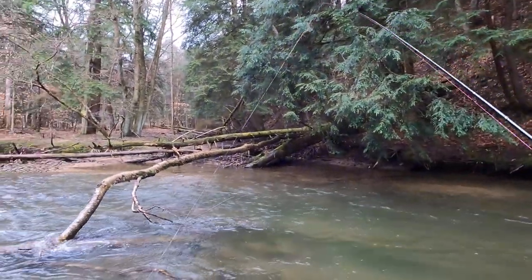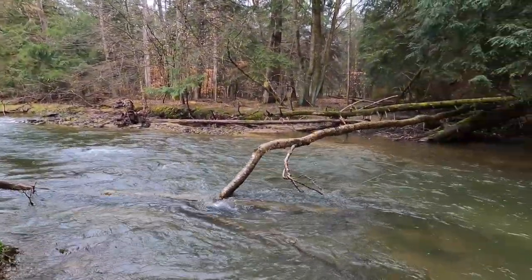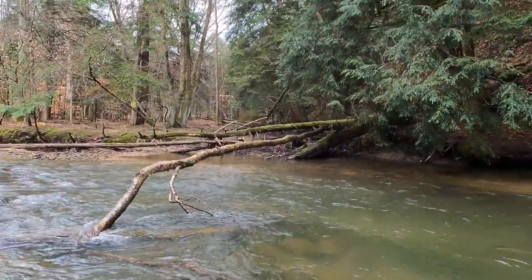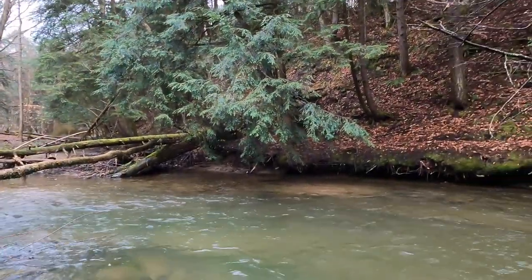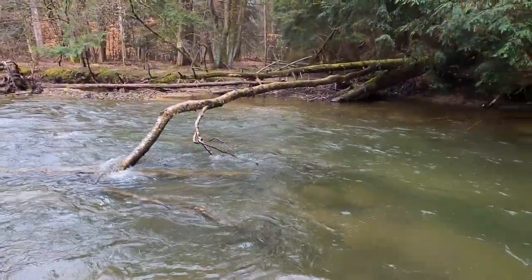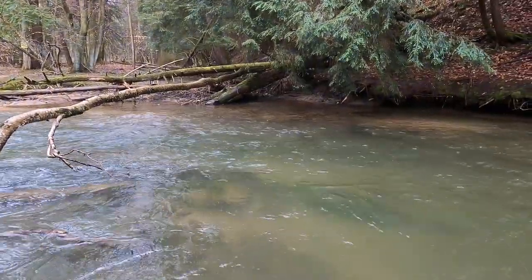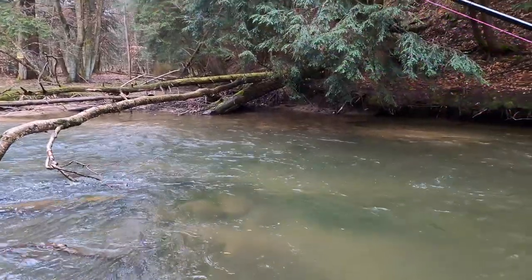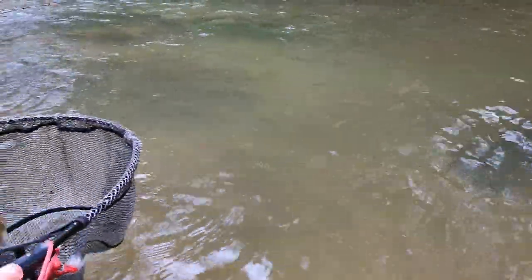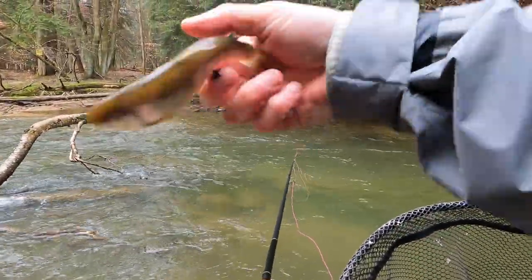Well, there's not much structure down in that hole. Oh, there was one. There was one. Over along that edge. I wonder if that's a wild. Maybe that, or it's a chub. Yeah, it's a chub. First fish of the day. It's a native, all right.